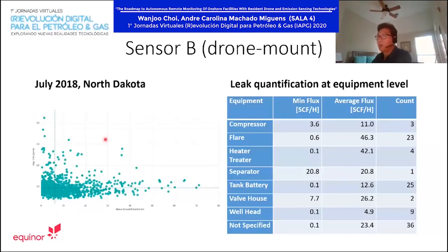So we were able to see the advantage of having this sensor immediately because it has mobility. It was able to approach each equipment and was able to calculate the flux coming from each equipment at the well pad.